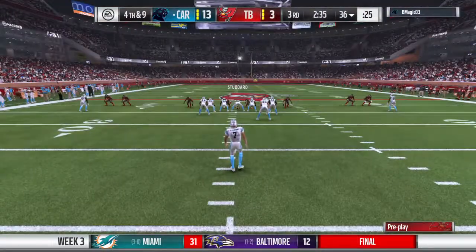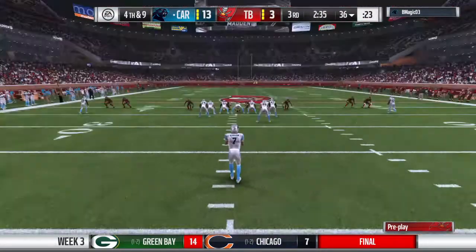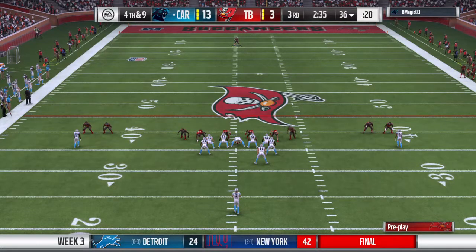Here's the Panthers punter now. And the way this offense has moved the ball, he hasn't been needed till here in the third.